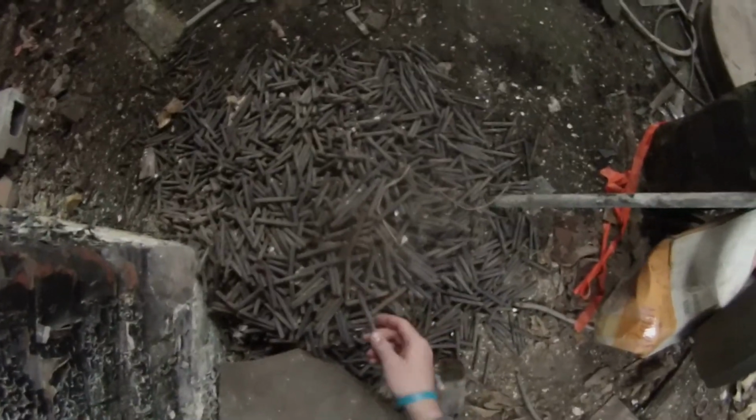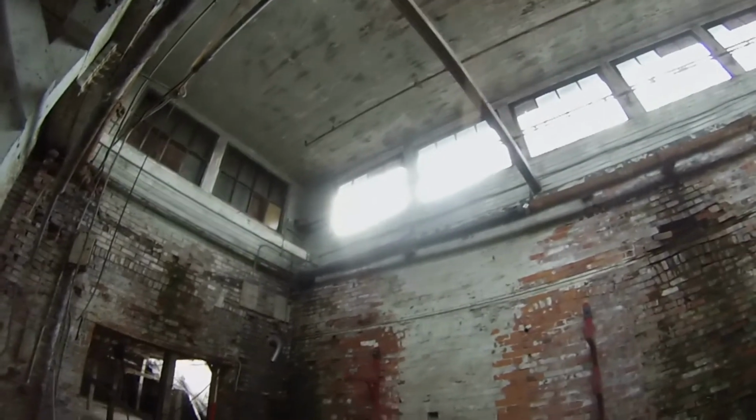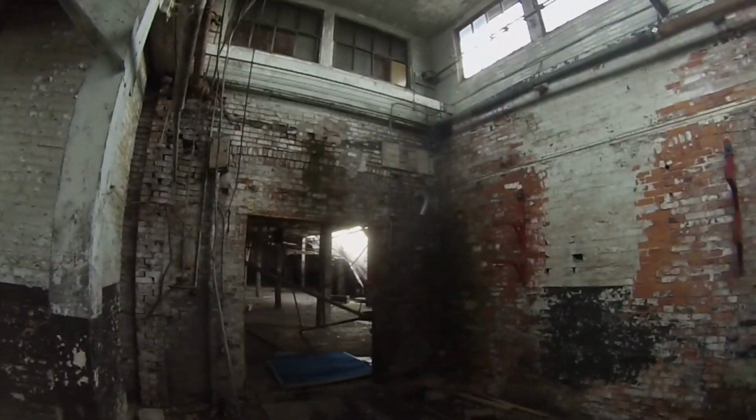What are these? They feel like aluminum. The weight and sound of them. Look at that. Yeah, that's the noise I'm hearing. It's the window up there.